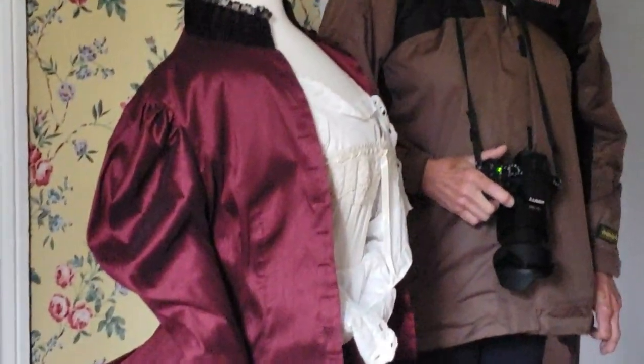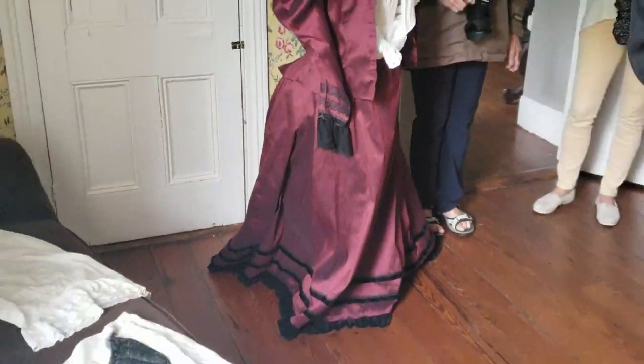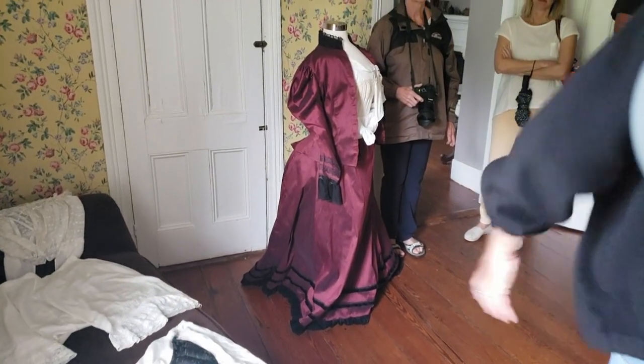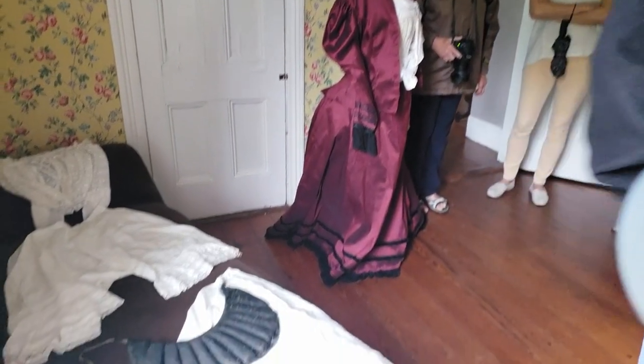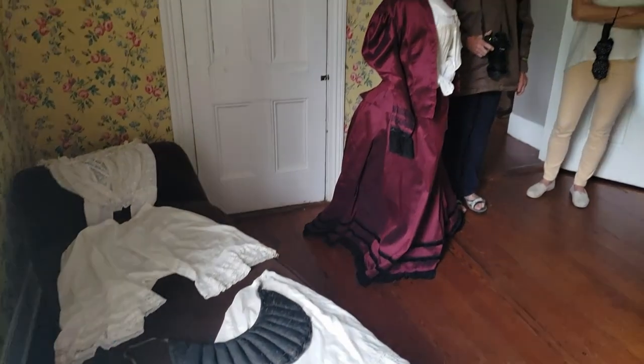So if they needed new clothing, they would bring a seamstress in to make this clothing. But notice how thin this waist is on this model. Because the Victorian lady's waist had to be as close to 18 inches as possible. The next section down could be larger, and if it wasn't large enough, you would have a bustle to help. Any questions about anything?